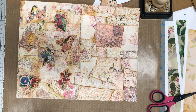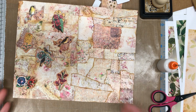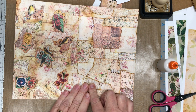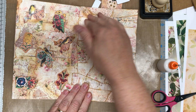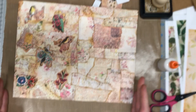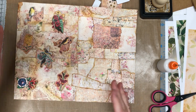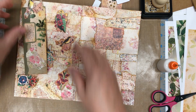So anyway, I'm probably going to finish the rest of these off camera, but you get the idea of what's happening. This is how it looks. I'll glue probably a bird over here, get some flowers in here, whatever it is. And this is ultimately how it looks. It looks like a collaged page with these birds and flowers on it, but some of the birds and flowers are these hidden tags.